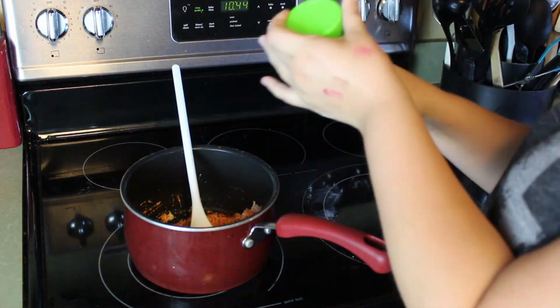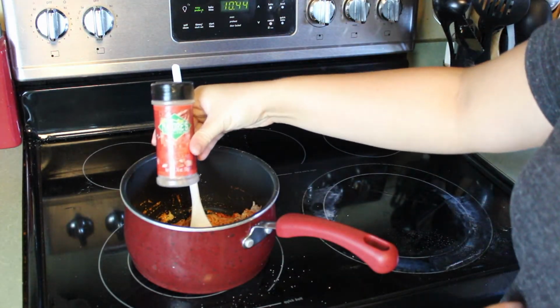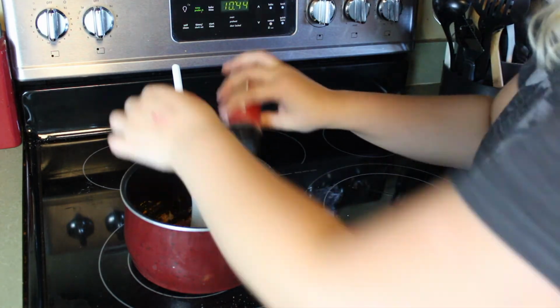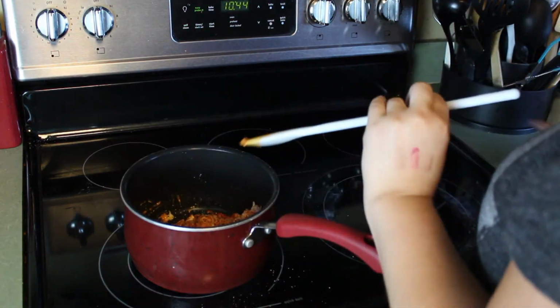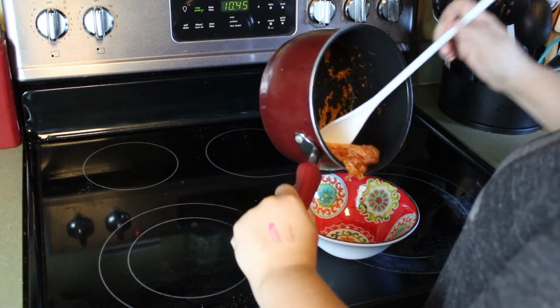I then also took some garlic salt and some red pepper flakes because I love spicy things, so I wanted to add a little bit of spice. So once I'm done adding all the ingredients, I'm just going to make sure it's thoroughly mixed through and combined and well heated. And then I'm just going to serve it up.